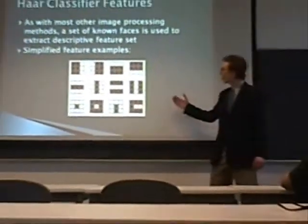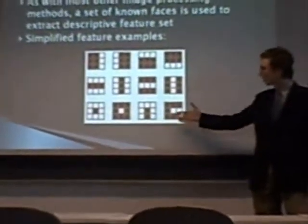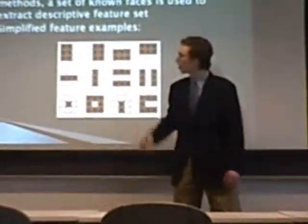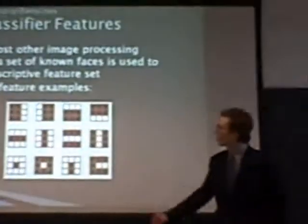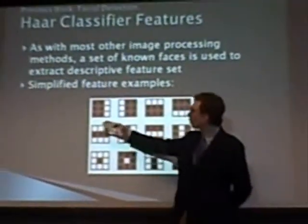You can see here a simplified view of some possible features. For example, a lighter line on a dark background, a dark line end on a light background, a darker area next to a lighter area, and as I said, it's based on contrast. So if you had light gray next to white, that would be equally detected as dark gray next to light gray.